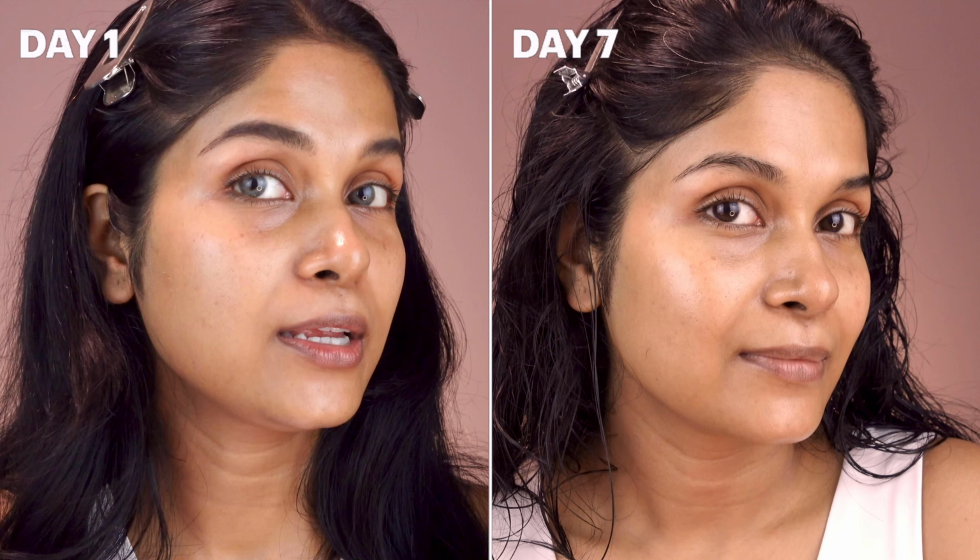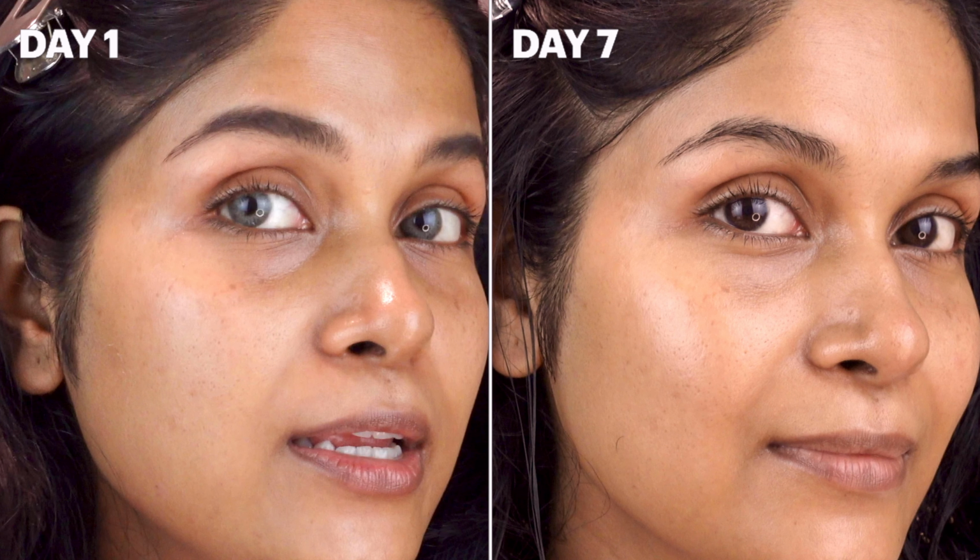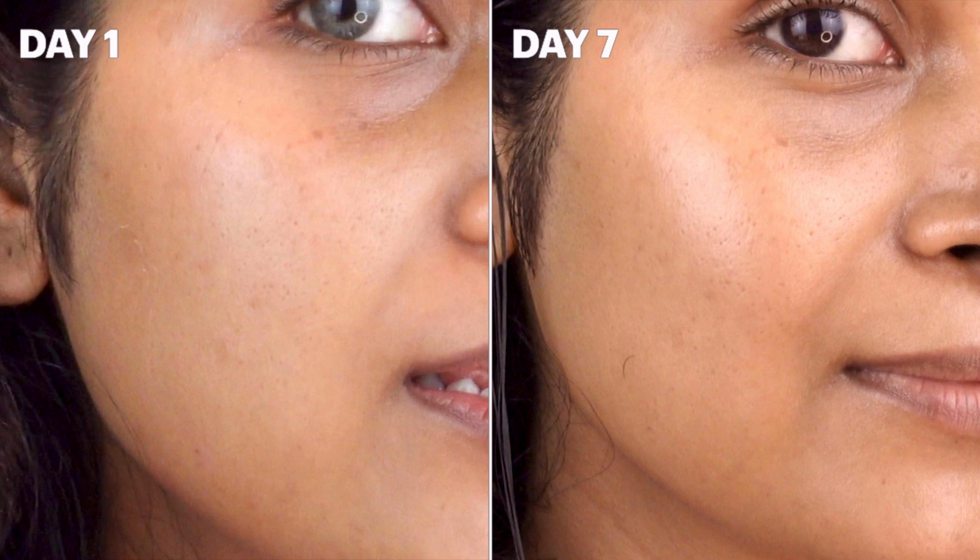That being said, if you're somebody who doesn't mind spending $49 on a glow serum and you want one that actually works, this is a solid option. It genuinely adds glow, keeps your skin moisturized and hydrated, and feels luxurious on application. Here is a side-by-side comparison of day 1 and day 7. As you will see, the difference is subtle but real. It's not a miracle in a bottle, but it does improve the look of your skin over time, making it look slightly brighter and slightly healthier.